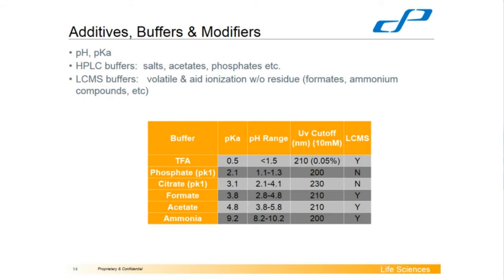Now, if you're using LCMS, then you're going to want your buffers to be more volatile. You want them to aid in ionization, and you also don't want them to create salts or different residues. So you're going to want things instead that are like formates or ammonium compounds, like formic acid, for instance. These are going to give you ionization aid, but they're also not going to create salts, which are going to basically gum up your detector or start to layer on the outside of your ionization chamber.